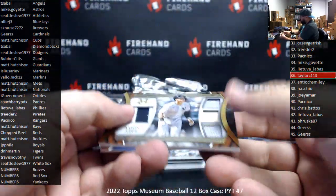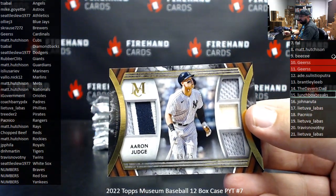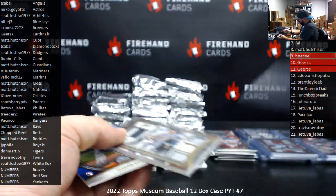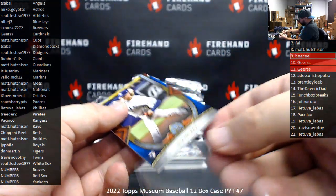Got a gold Primary Pieces to 25, Aaron Judge, All Rise. Number 9 of 25, Yankees, spot 9, BC. Number 150 for the Rays, Shane Baz. Rays to Matt Hutchison.